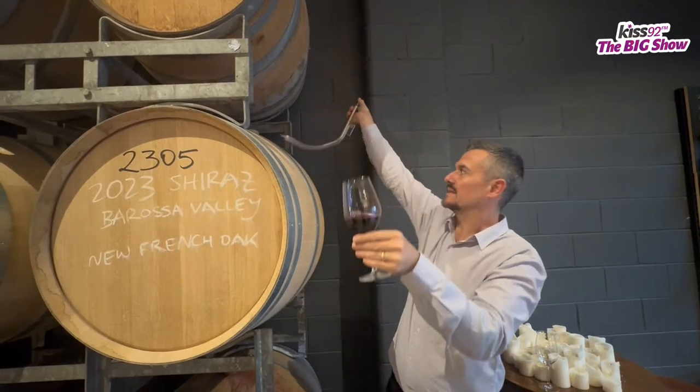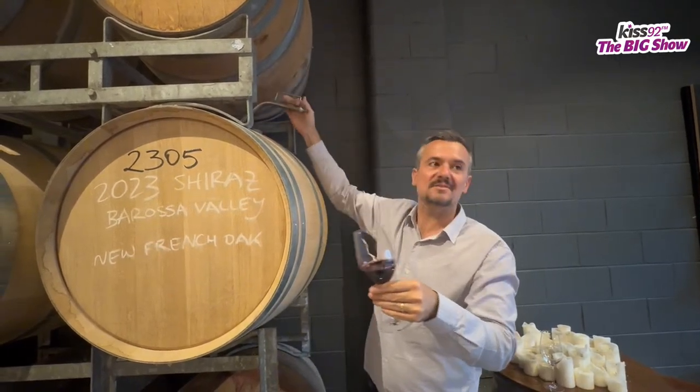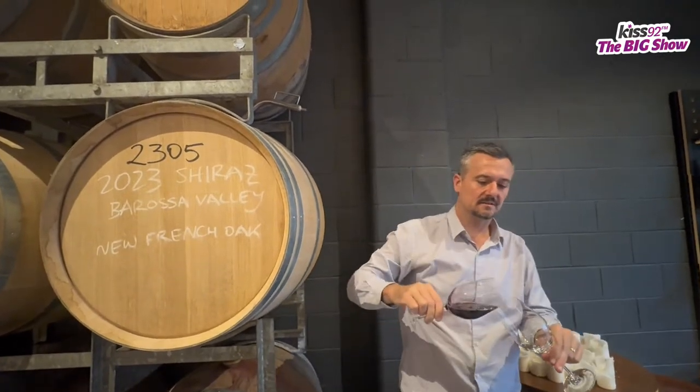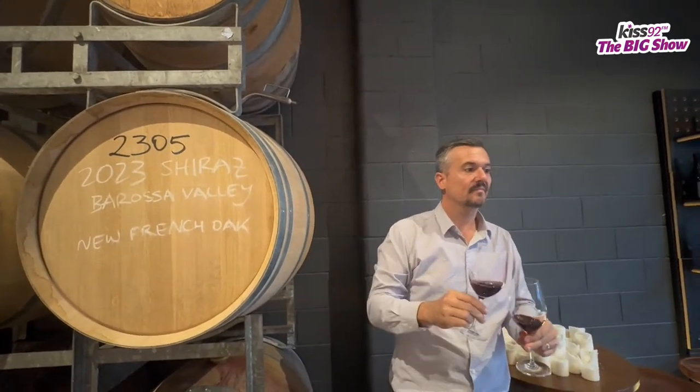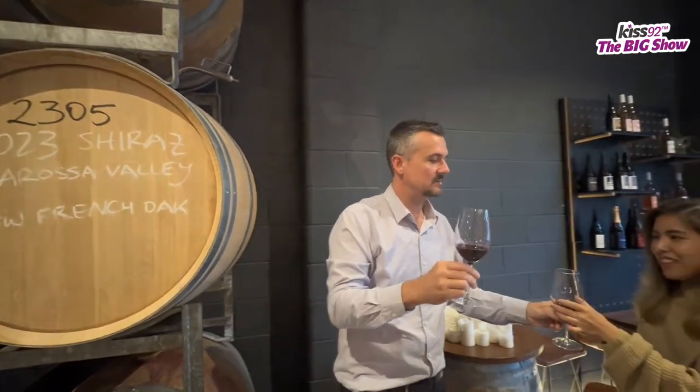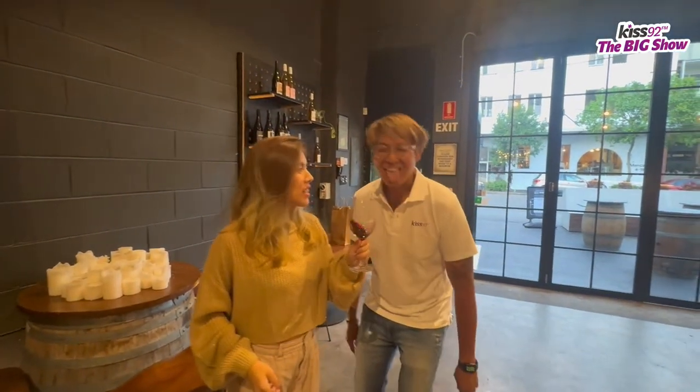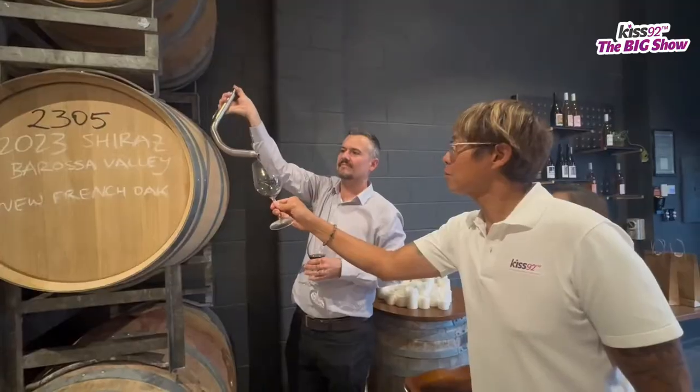So this is the tasting of the Shiraz. One of the best Shirazes I've ever had. Wine out of a barrel. Wow. That must have been a first for both of you, right? Have you had wine out of a barrel like that before, Daphne? First for me, and the body of it. I don't know if it's because it was straight out of the barrel, but the body of the Shiraz was amazing. Yeah, it was so good.